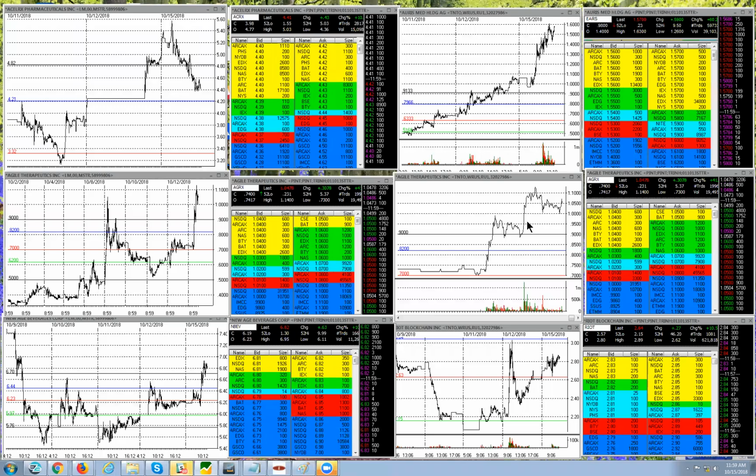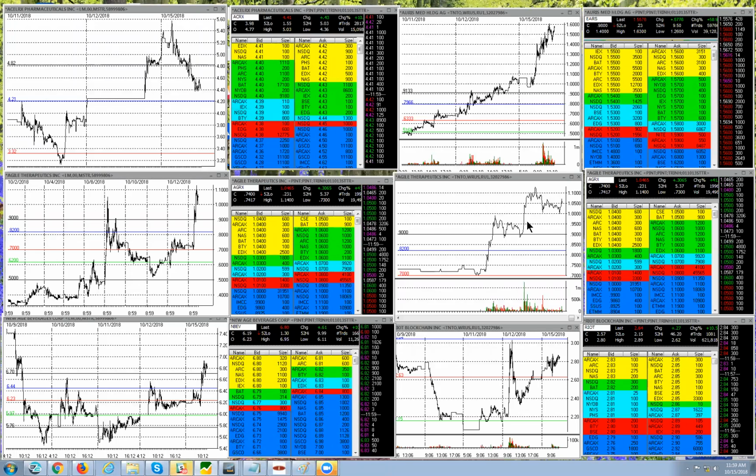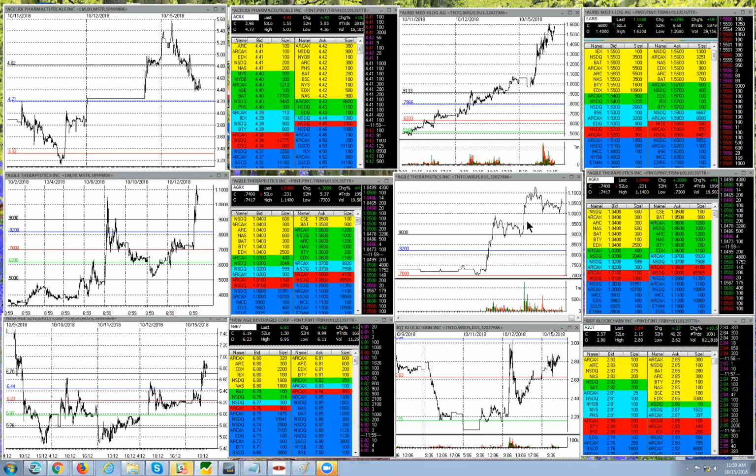This is a very powerful concept, guys. This is how I top tick. There's two ways to top tick. The first way is, I remember last week I talked about wish lists. I have a bunch of wish lists. If it hits at the open, boom, I'm good.